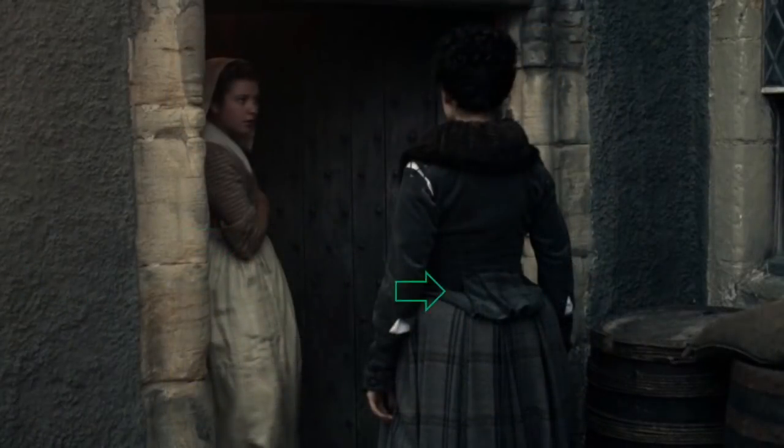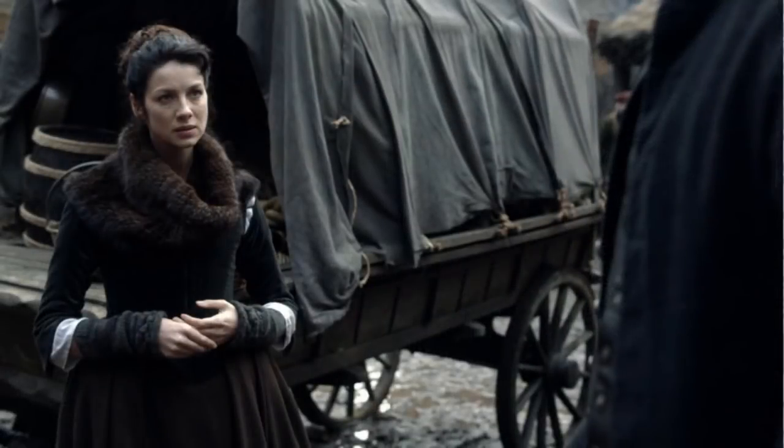The jacket has a little pleated peplum at the back that flares out over her bum roll. This bodice is similar to the French Pierrot, which is a short jacket with just a ruffle or flounce added to the back. One of the most popular aspects of Claire's costumes are her knit mitts, cowls, and capelettes.